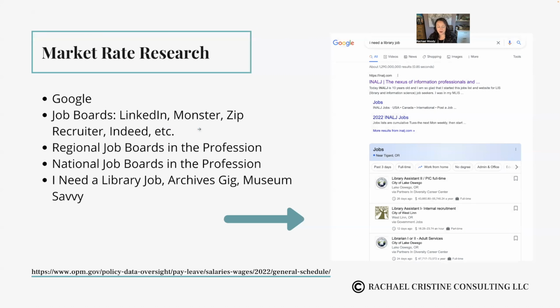Those can be somewhat helpful. While they don't have all of the library, archive, or museum jobs, they will have at least a few that you can narrow down to your state or regional level. There then, of course, are both the regional and national job boards for whichever organizations you are a part of, that many of them have their own job boards that you can go and check out. There are then I Need a Library Job, Archives Gig, and Museum Savvy, some of the more privately run job board lists, all of which I believe are still freely available to anybody who needs to look and find a job. So, all of these sites together can be very informative for you to check on demand to see what sort of jobs are out there, first of all, and how much those jobs are commanding.